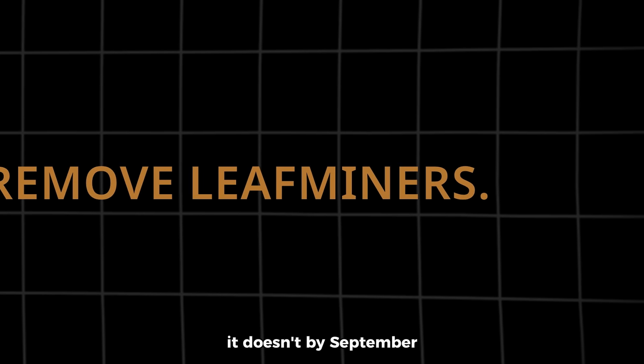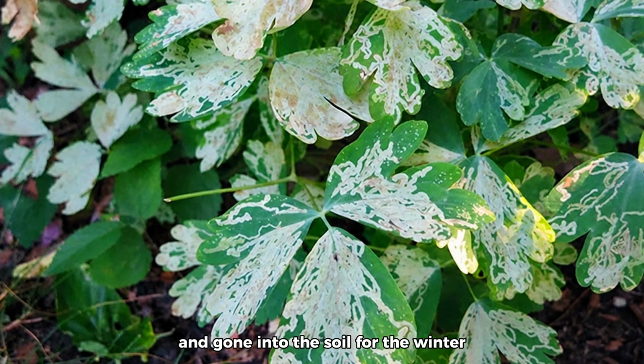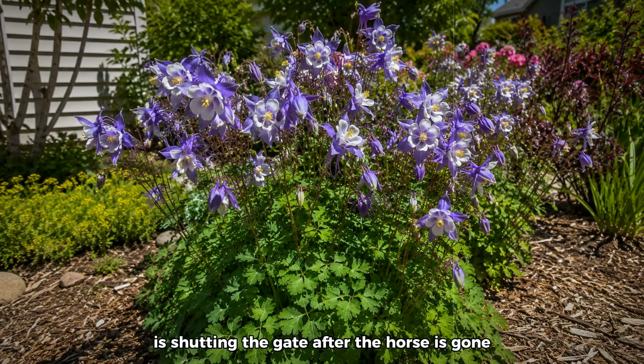Here's the correction. You'll read everywhere that cutting the foliage now gets rid of them. It doesn't. By September, the young have already dropped off the leaf and gone into the soil for the winter. Cutting a tunneled leaf in September is shutting the gate after the horse is gone. So why is columbine on this list at all?